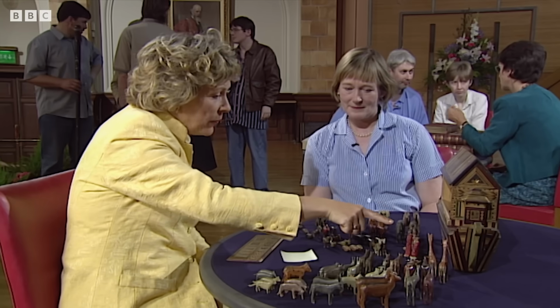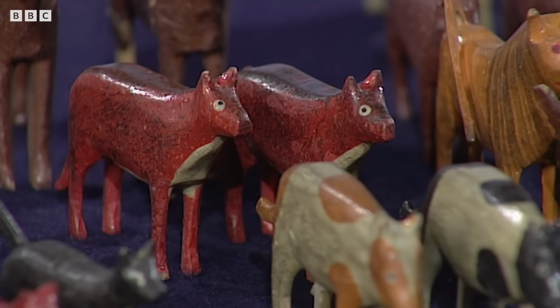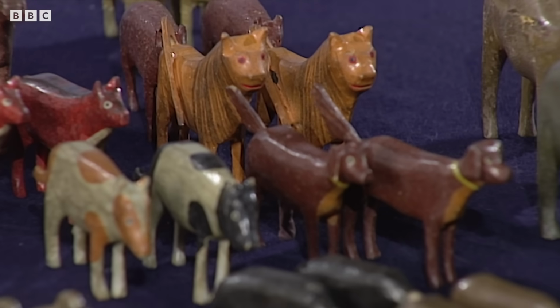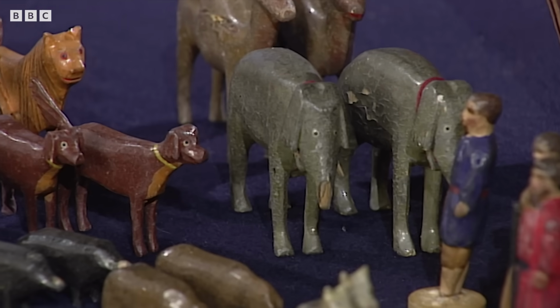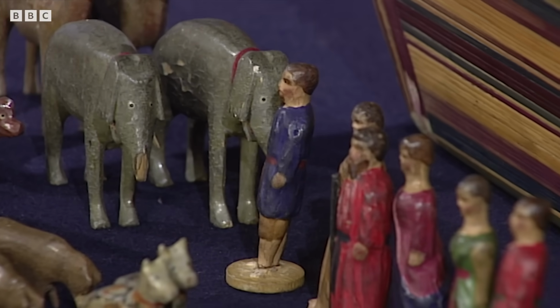We have all the members of Noah's family, Noah in the centre in the red robe holding his staff. And it really was a toy that was educational as well as being amusing. First of all, it would teach you a little bit about the animals of the world. More particularly, this was a toy that could be played with in religious households on a Sunday. So it becomes part of the group of toys known as Sunday toys, things with a religious connection.